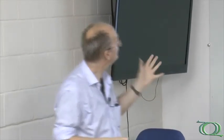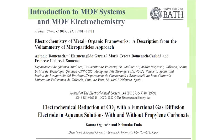And there's also electrochemistry of metal organic frameworks. This is a particle approach. You can just put particles onto an electrode and investigate the behavior. This is by Antonio Doménech-Carbó in Valencia in Spain. And he really pioneered this area to investigate the MOF and to learn about the processes. But there's even older work here.